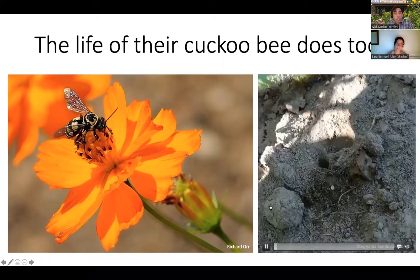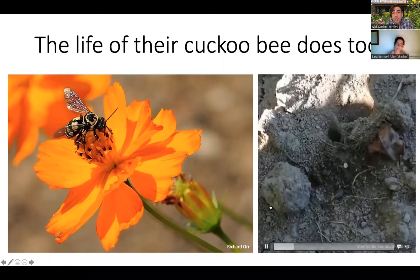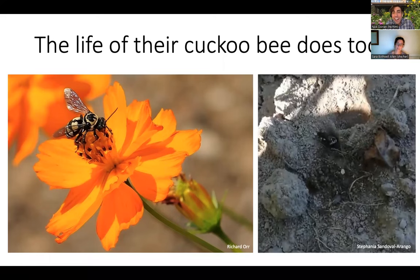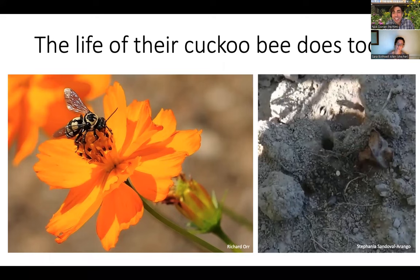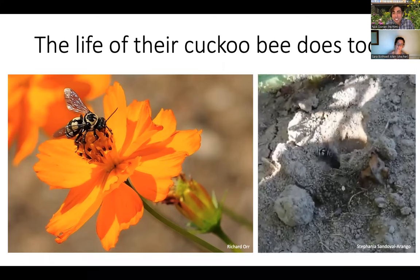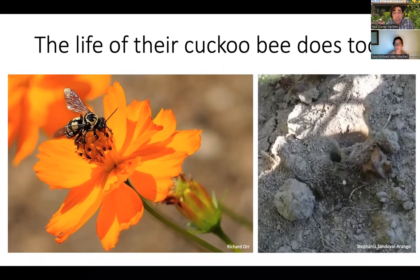So here's a video taken by one of my colleagues. Checks one more time. She's off. Cuckoo bees do not dig their own nests. So that is the nest of the squash bee. That cuckoo bee has just spent some considerable time inside.